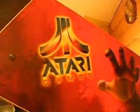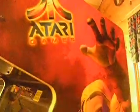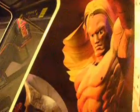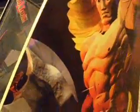But here's the other side. Side art's different on each side. It's got 2 of the 4 characters on each side. And again, the side art's in really great shape on this side.